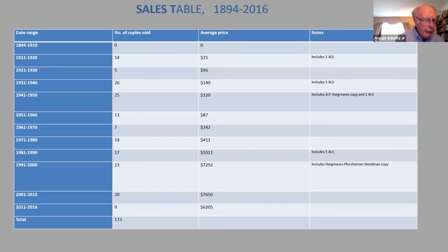The Appleton Alice's record at auction is described in this table from 1894 through 2016. It shows 173 sales. Of course, that doesn't mean 173 different copies of the Appleton Alice were sold. Quite a number of them, I'm sure, were sold more than once.